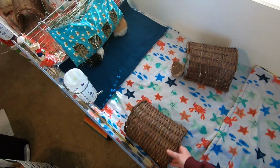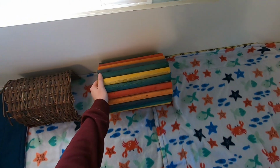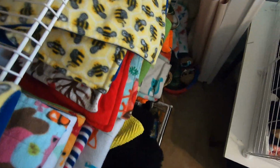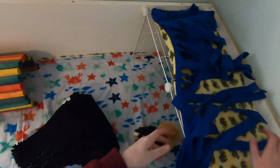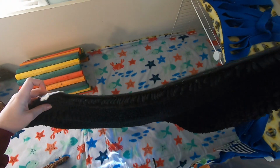Alrighty. Oh, this is your rainbow tunnel. I like to make them kind of like a racetrack because they will run around a lot. What is that? Don't chew on that. He literally just chewed on that. I could hear it. Give these boys their fleece forest back. They absolutely love it. It's their favorite place to hide, especially if there's a couch under there.